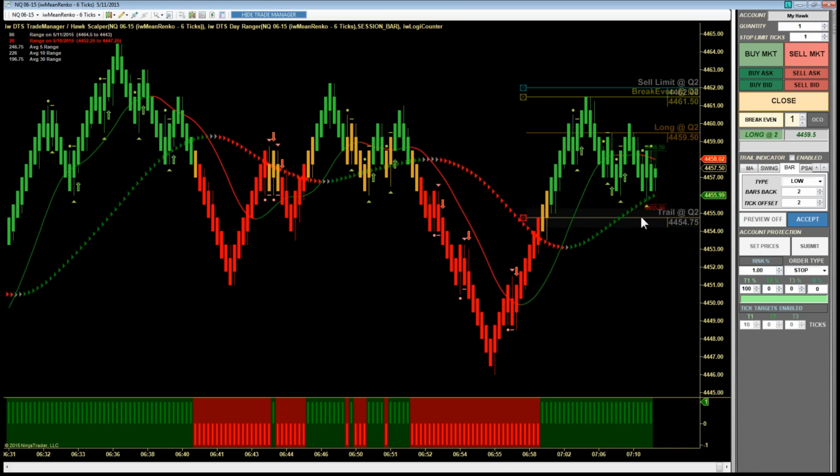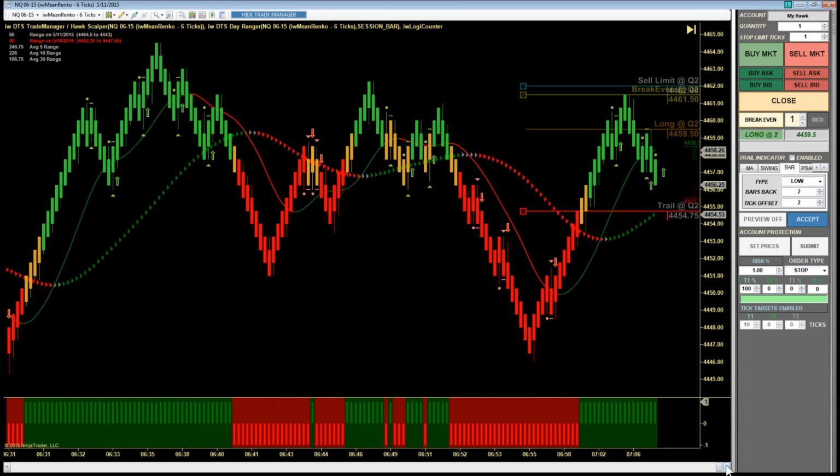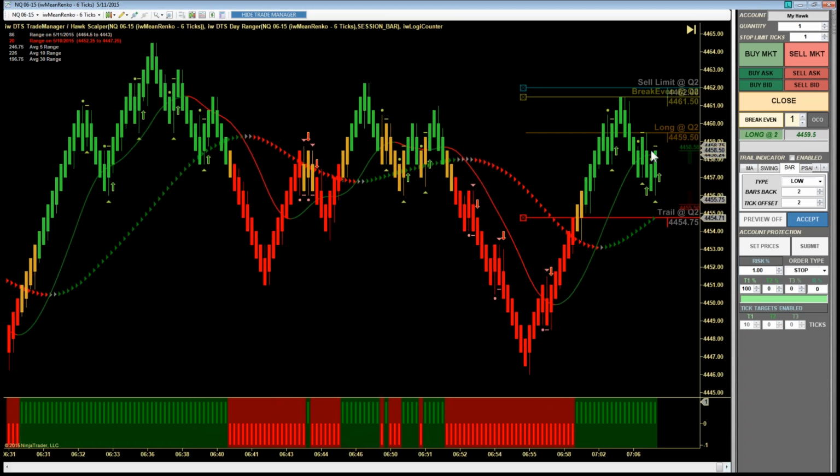I'm not sure exactly what I referred to there. Normally, this is all we need for a macro line pullback signal, is for the micro line to go out of sync, everything else to stay in sync. So this is definitely a macro line pullback signal.